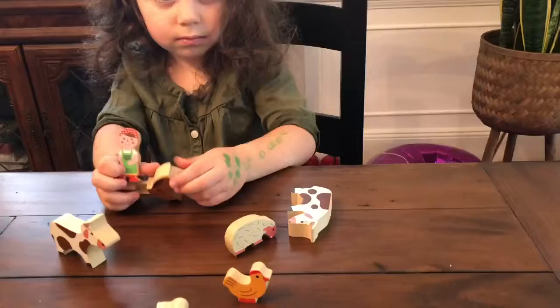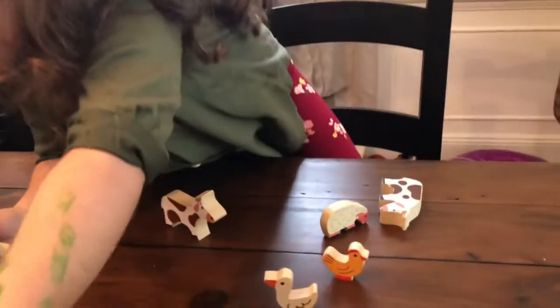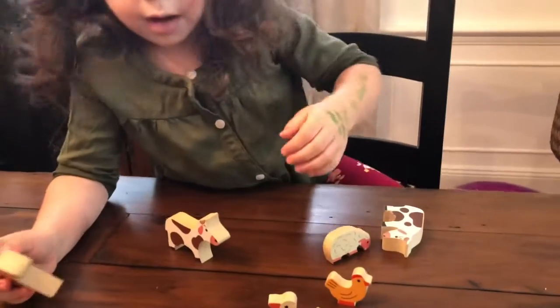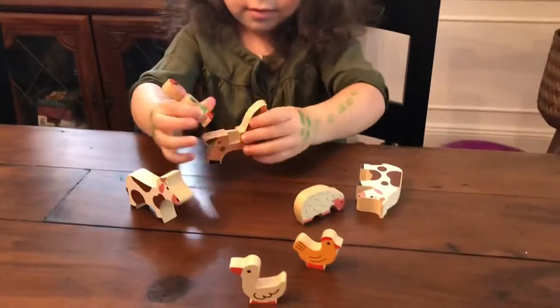Maisie, I see you're playing with those adorable animals. Do you know where these animals live? Where do these animals live, Maisie? On the farm with ladybugs. They do live on the farm. You're right. So Maisie's there playing with her farm animals.